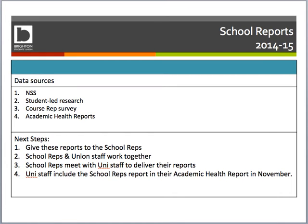That's it for the reports. The next steps, once we've filled in all the data, are to give these reports to the school reps. The school reps and union staff work together. We work on any sections that the school reps want us to work on, and we suggest we take that from their own manifestos. The school reps will then meet with the union staff to deliver the reports in November, and the university staff should hopefully include the school reps report in their own academic health reports in November.